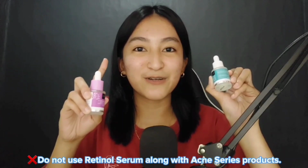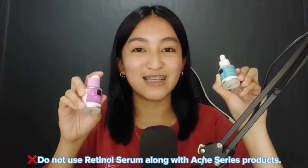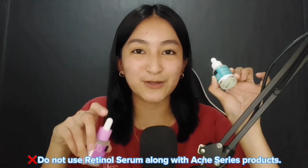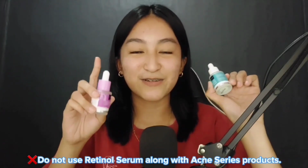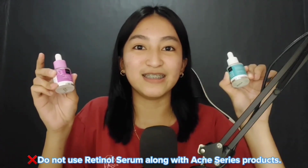Also, please do not apply retinol serum if you applied an acne series product of Scarlett to your facial skin. If you want to use retinol serum, just use retinol serum. Do not combine it with acne series products because it might trigger your skin and can cause bad effects. These serums are registered by BPOM RI and are not tested on animals, so it is pretty much safe to use and there is no animal cruelty when producing these serums.